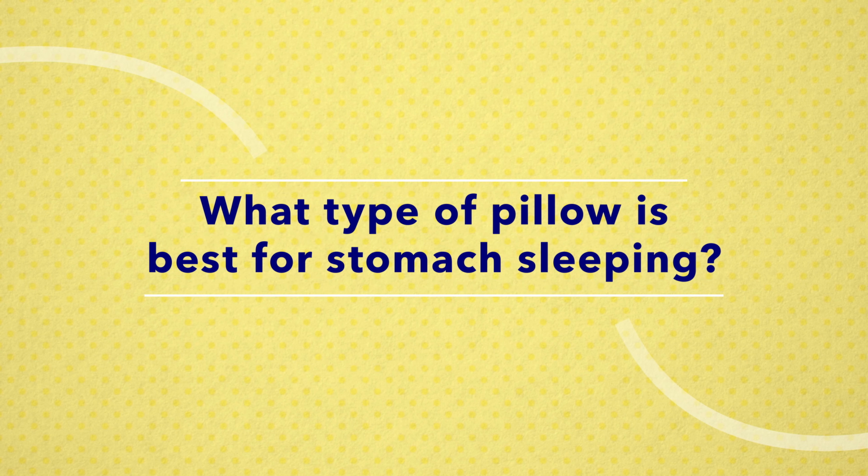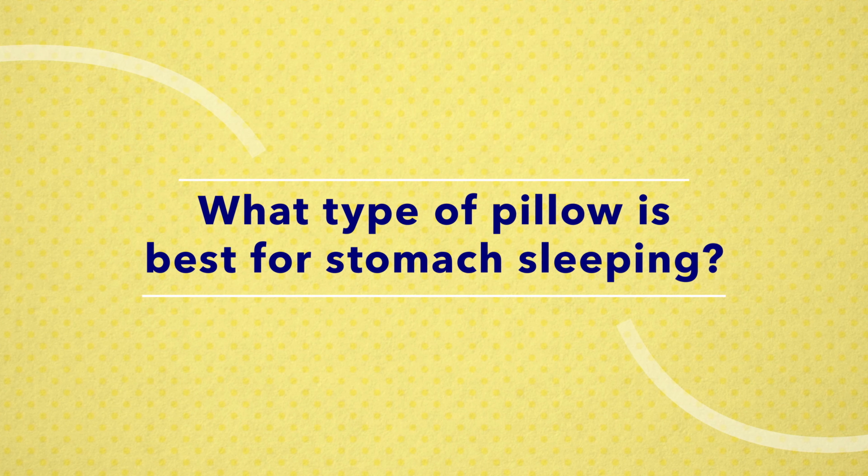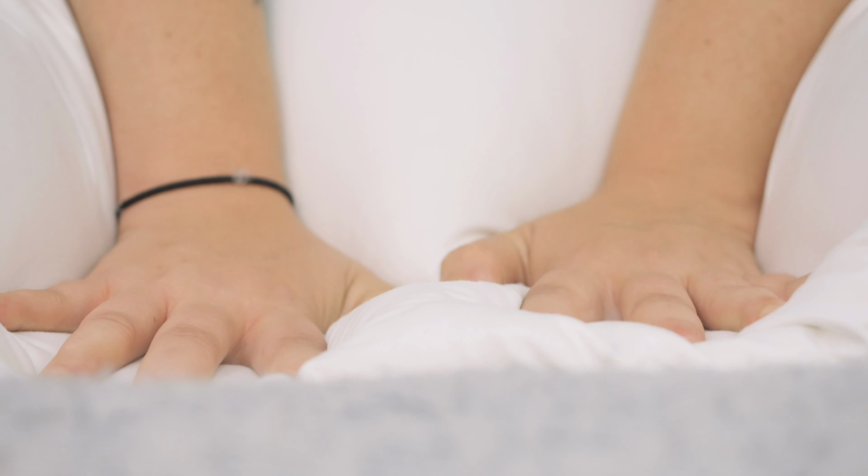All right, the next thing people want to know is what type of pillow is best for stomach sleeping. Well, we've kind of touched on this a little already, and some of you may have already figured out that stomach sleepers need a pillow with a soft firmness rating and a low loft in order to maintain neutral spine alignment. But keep in mind that the pillow doesn't need to already have a really low loft exactly as it comes. It just needs to be soft enough in order to compress into a loft of 3 inches or less.